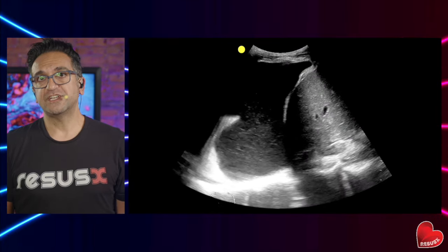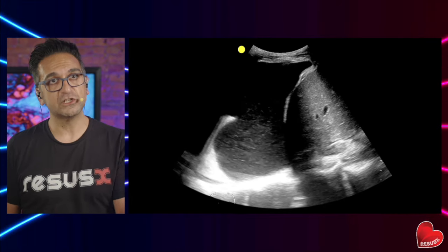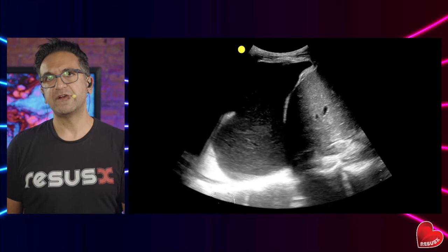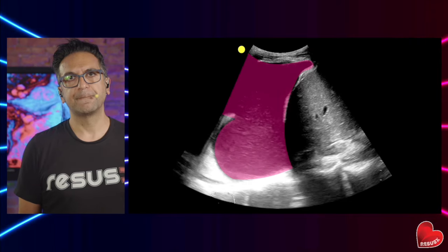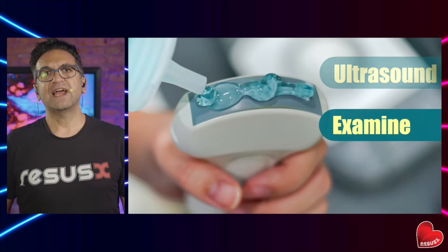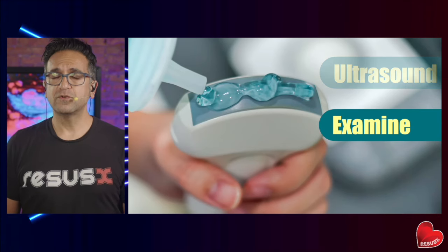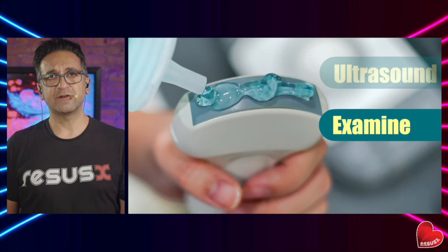We take a look at this chest here. We have a hemothorax. Maybe the person coded because of hypovolemia, but I got a good look at the chest now. I was able to make a better assessment of this person. So having access to ultrasound and doing a good exam afterwards is very important. Also, doing a physical exam after getting ROSC is important.